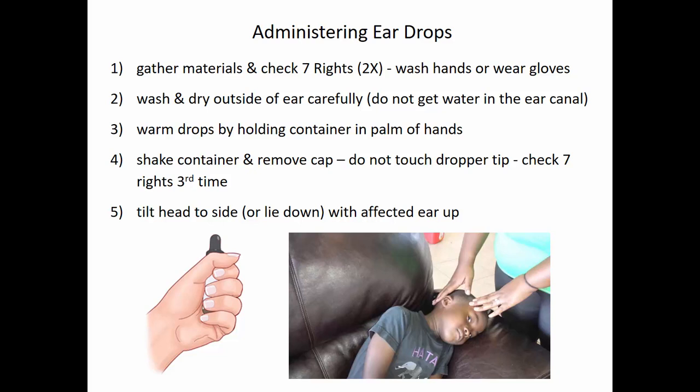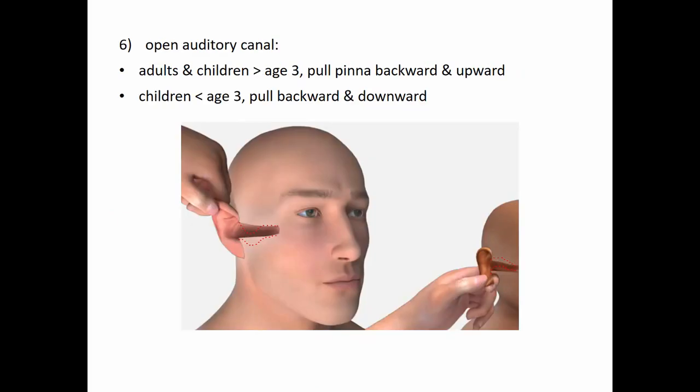You want the head to be tilted to the side. The easiest thing, especially with children, is to have them lie down, or in some place that's comfortable. Sometimes it's difficult to hold your head in a position. And remember, once you put the drops in, the drops should stay there for about 5 minutes. So they need to be in a position that they can keep for about 5 minutes.